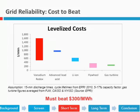So here on the left-hand side, you have dollars per megawatt hour. If you take each of these technologies, add the installed costs I showed you on the last slide, and also operations and maintenance costs, fuel costs, energy input costs, and divide them by the number of megawatt hours that asset can deliver over its lifetime, you get a levelized cost. Because this lead-acid battery doesn't deliver as many megawatt hours because it doesn't last as long, its levelized cost is higher.